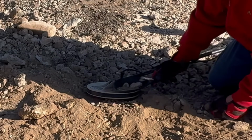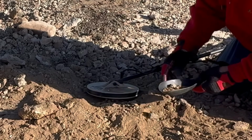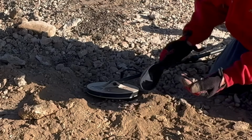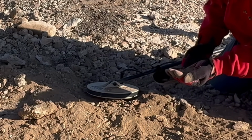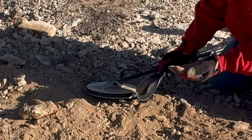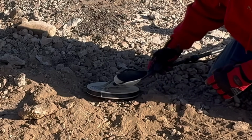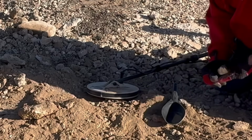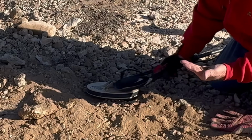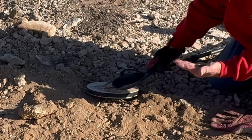Got it, okay. It's in the scoop. Whatever it is, it's probably not gold. Probably like a piece of... Sometimes you'll get these little BBs, or little pieces of metal from the blade of the backhoe when they scrape this all down. It's funny, it doesn't sound as loud now.